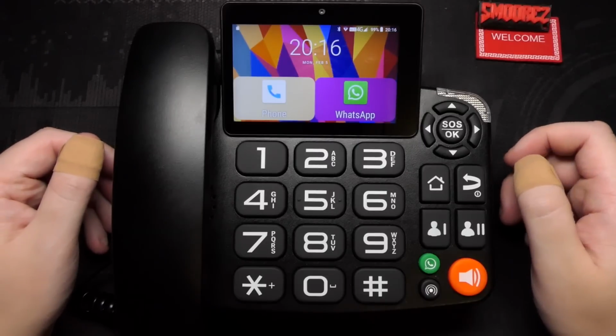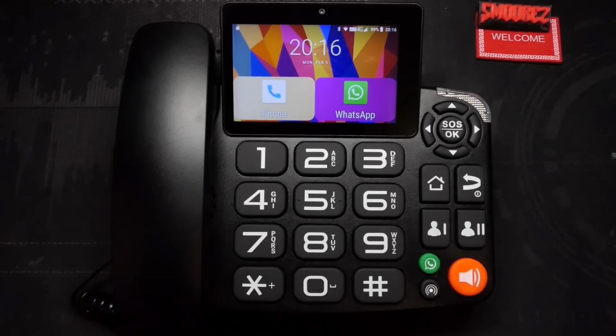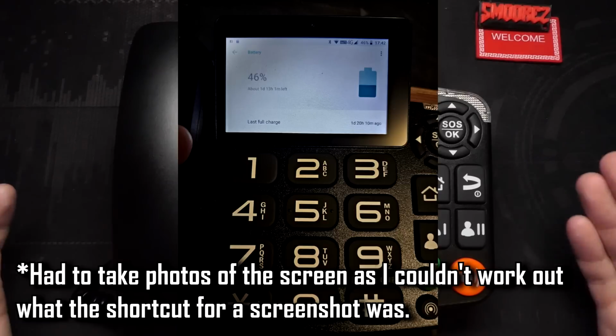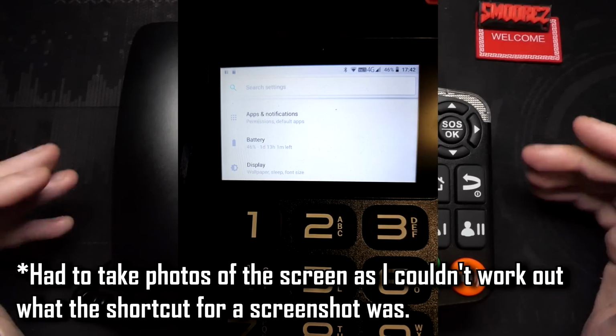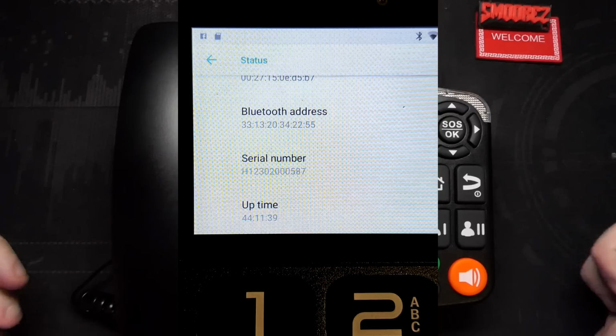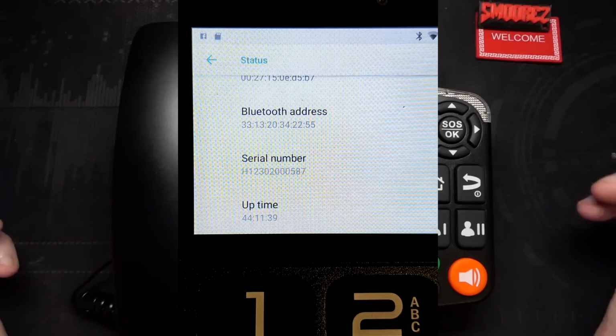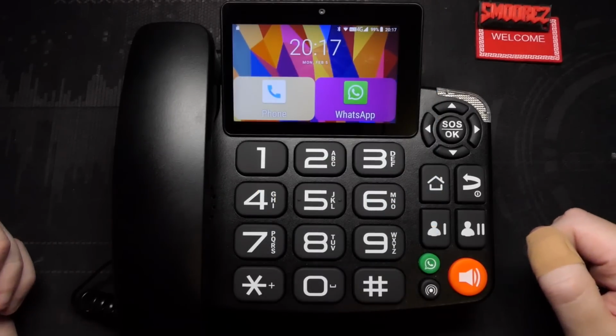Hi, it's Future SMOOREZ here. It's about a month later, by the way. That's okay, no one will notice. I've done a battery test on this, and I'll display some screenshots. I left it for about 48 hours, and it dropped to 46%. However, that is only standby with 4G and Wi-Fi. When you start to use this, the battery drains fairly fast, and because it's only 1400 mAh, you can't really expect too much from that.